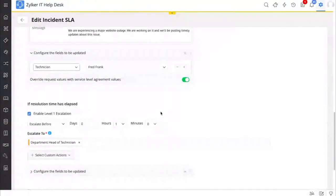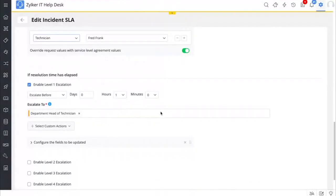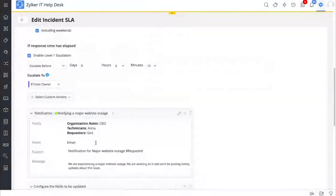So here Zilker wants to loop in the right technician to handle this ticket and resolve it within the time frame. Now, for a resolution time, as I said, you can set up to four levels of escalations, and you can set similar escalation workflows like we saw just now.